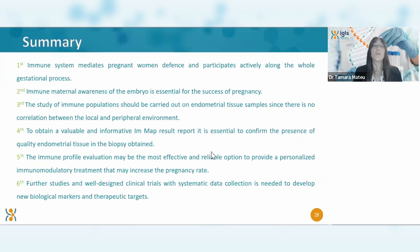Fourth, to obtain a valuable and informative EMMA result report, it is essential to confirm the presence of quality endometrial tissue in the biopsy obtained. Fifth, the immune profile evaluation may be the most effective and reliable option to provide a personalized immunomodulatory treatment that may increase the pregnancy rate. And finally, further studies and well-designed clinical trials with systematic data collection are needed to develop new biological markers and therapeutic targets.